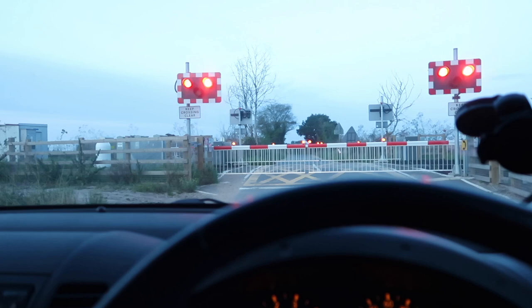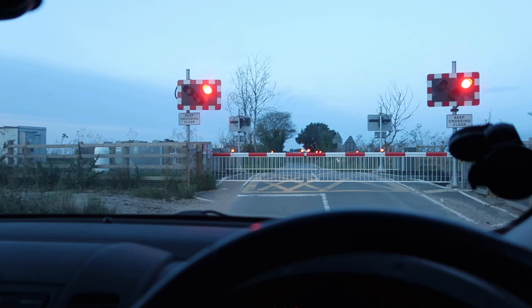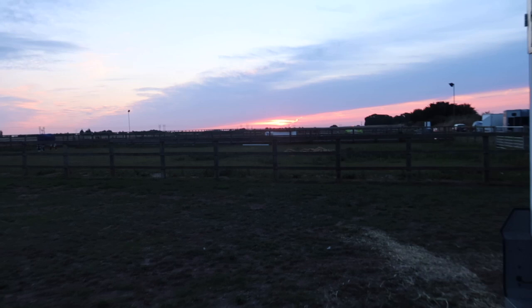Good morning. Why is it dark? Good morning, guys. It is 6:15 because I'm running late, just picking up Ella, and then we're going to the yard because we're going eventing. Woo! Look at that sky. I'm not sure the camera's really picking it up. And it looks like Brock has still got his hood on and all of his bandages.